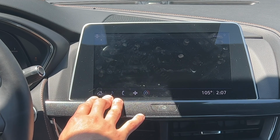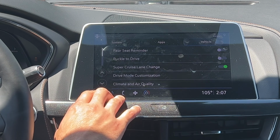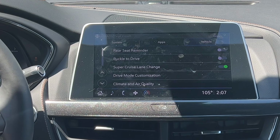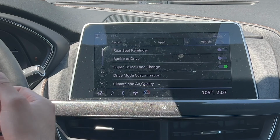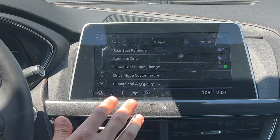But back here in the settings, if we tap vehicles, you can set these different little preferences you can select from. Rear seat reminder, if you don't want to be alerted every time you turn off your vehicle that you left a passenger in the back, to double check, you can turn that off. Buckle to drive, same thing.